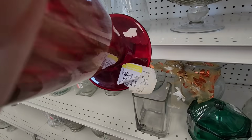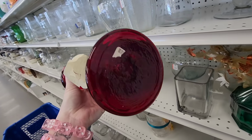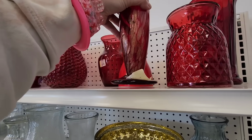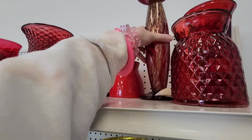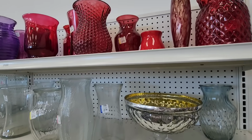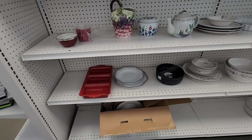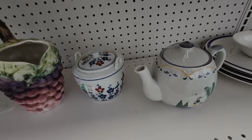And then at the very top, there was this really artsy glass vase. And then I realized it had a Home Goods or a Marshalls or a TJ Maxx sticker to it. So it was very pretty, but I put it back and I decided to get the heart vase because Valentine's is coming up, and the green covered candy dish.